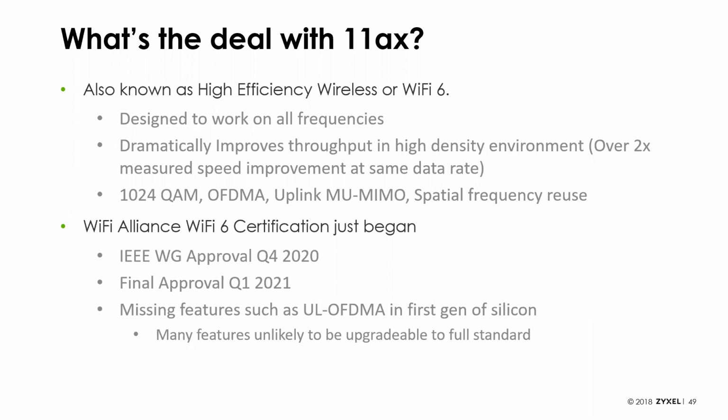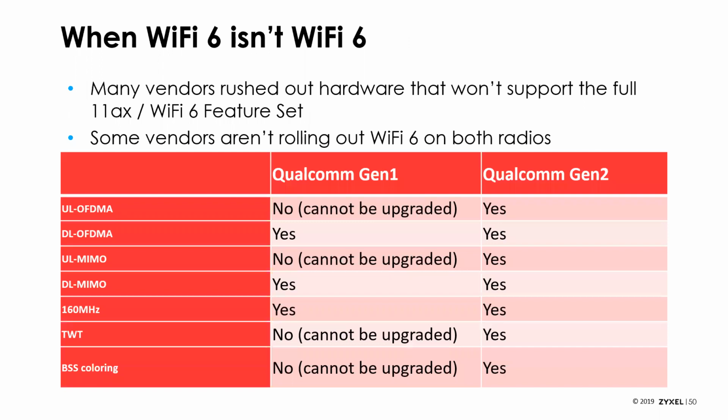Wi-Fi Alliance certification started back last year. However, the actual full standard from the IEEE wasn't actually approved until this year. And a lot of the products that were out there, especially the early Wi-Fi 6 products, are missing some of those key features. So I've got an example here using Qualcomm Gen 1 chips versus Qualcomm Gen 2. Same holds true for Broadcom and a lot of the other chipset vendors. And that is a lot of the early Wi-Fi 6 products are using these early gen chips before the IEEE standard was more stable and just before they had time to figure out how to implement some of this stuff. So they are missing some of the key features that differentiate Wi-Fi 6 from previous 11AC generations.